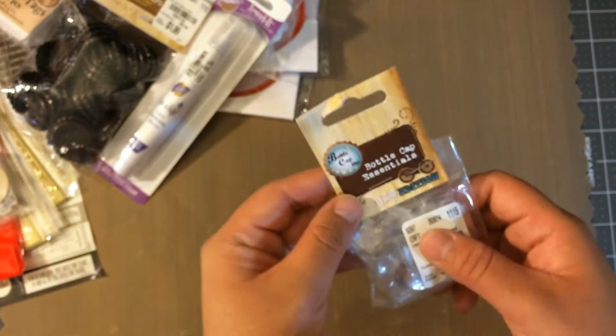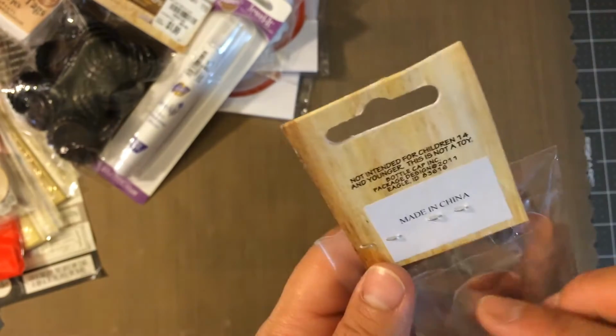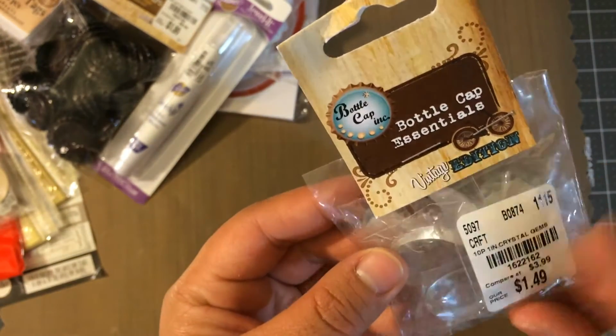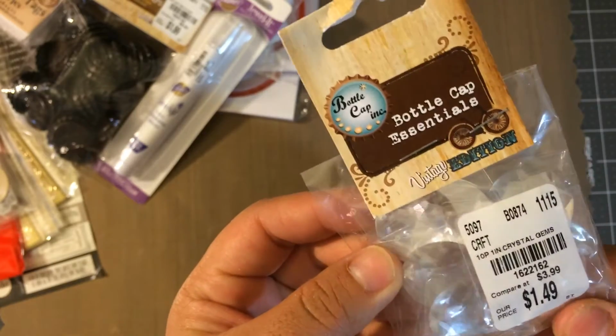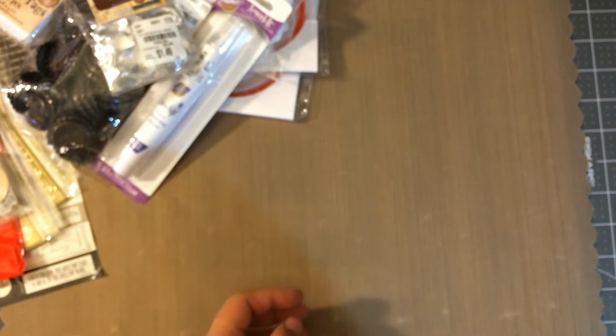I also found these bottle cap essentials for $1.49. There's probably about 8 or 10 in here, 10 pieces, crystal gems. I thought these were nice for $1.49. Then also got this.